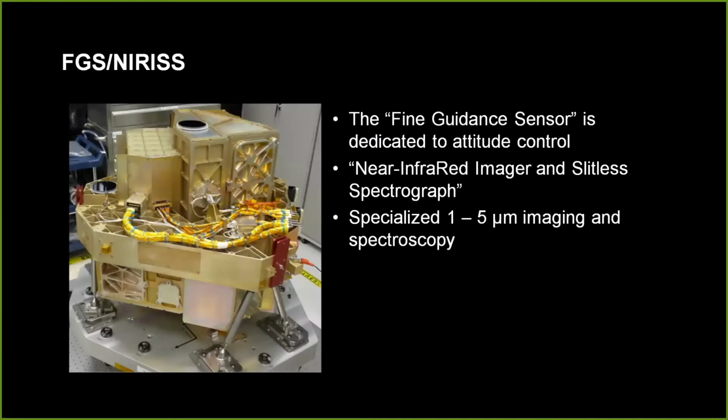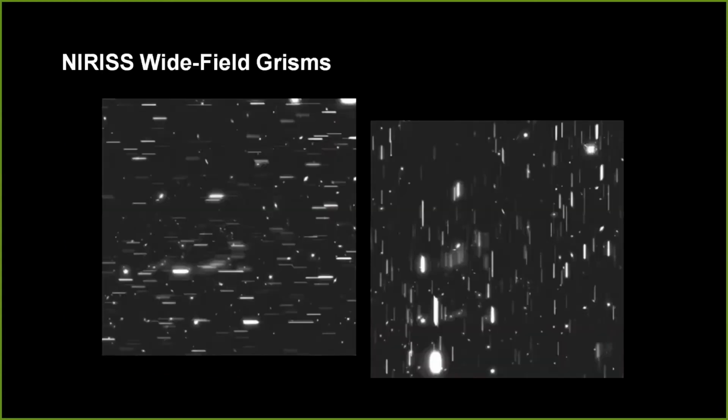The fine guidance sensor, I can't even remember what NIRISS stands for, is another near-infrared instrument that does some very specialized spectroscopy in particular, and some imaging. One of the things that it can do is it has 2 gratings. So we get spectra at different directions, 90 degrees offset, but it allows us to get spectra of all the sources in this field of view.